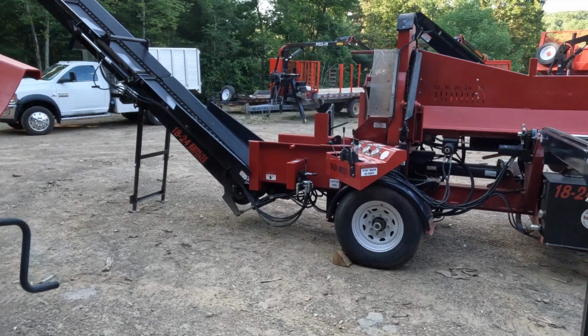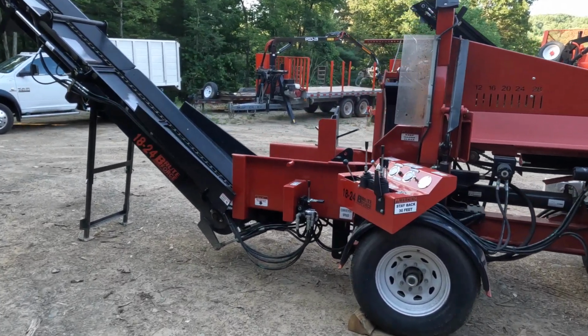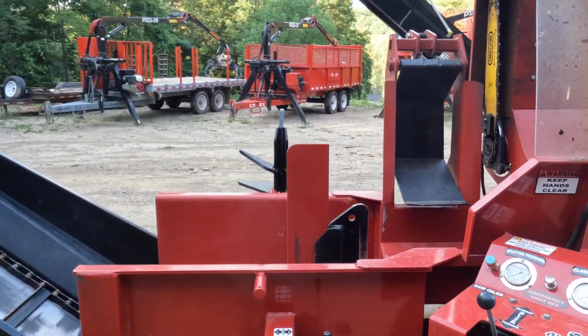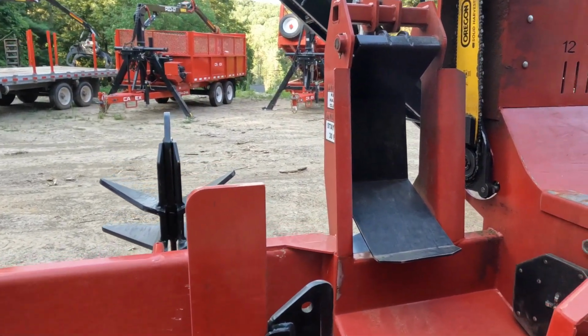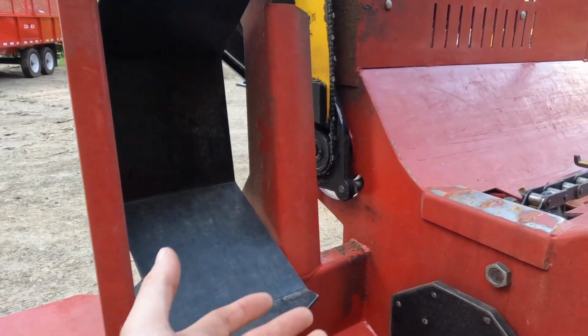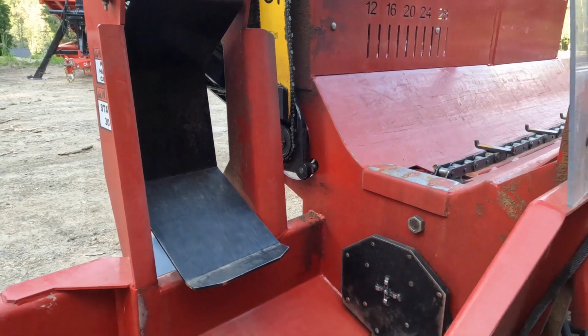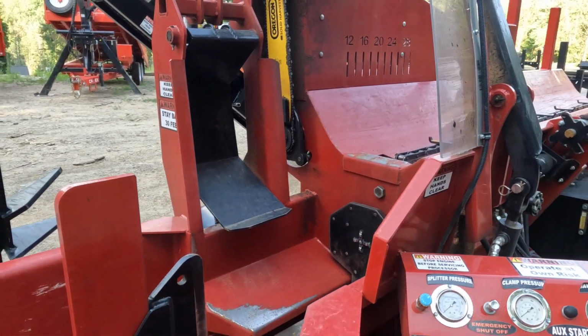We get into this 1824, the last log holder, the little arm here that pops out that you see me use on our diesel model all the time as that last piece comes through. It just kind of keeps you from having a hand in the splitter trough that just pops out and holds that last log up as it gets cut off.